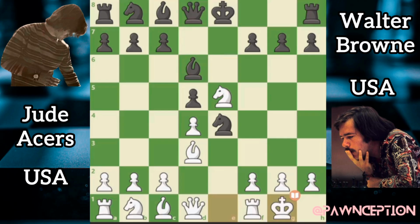White castles. Simple, quick. The king moves to safety and the rook is connected. Often in tactical fights, speeding up king safety is a small but decisive practical choice. Black mirrors with his own castling. Now both kings are tucked behind pawns. The battle will be fought in front of them, with both sides castled. The game is set for a middlegame offensive.